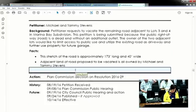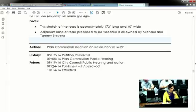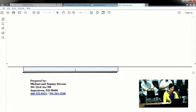Petitioners Michael and Tammy Stevens request to vacate the remaining road adjacent to lots 3 and 4 in Marina Bay subdivision. This petition is being submitted because the public right-of-way is a dead end without an additional outlet. The owner of the 2 adjacent lots would like to limit access to public use and utilize the existing road as a driveway and further use the property for a future garage. This stretch of the road is approximately 173 foot long and 40 foot wide, and the adjacent land of the road proposed to be vacated is all owned by Michael and Tammy Stevens.